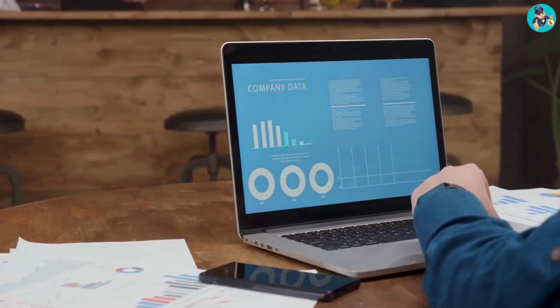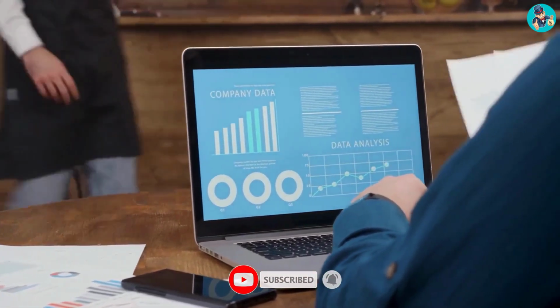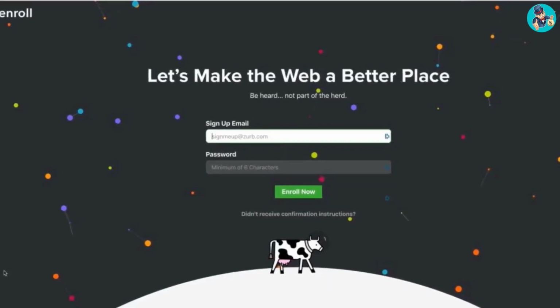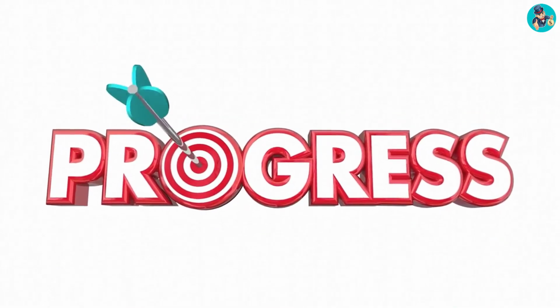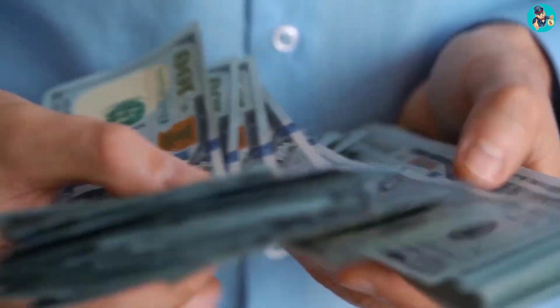You can track your progress and see how far you've come by checking the mission progress data on your EnrollUp dashboard. Every time you finish a mission, the cow icon on the progress meter moves one step to the right. The more missions you complete, the more progress you'll make. Plus, you can earn extra cash prizes and bonus money just for completing missions.